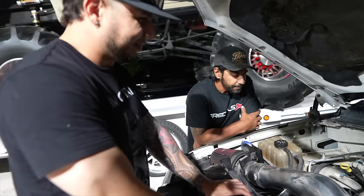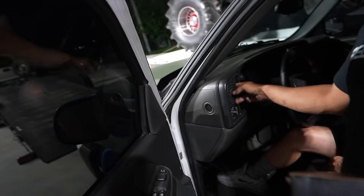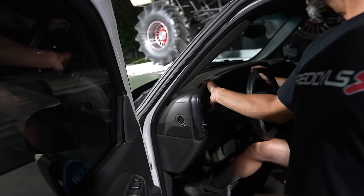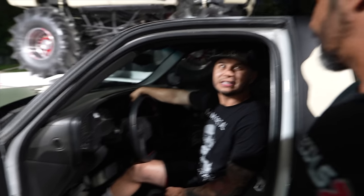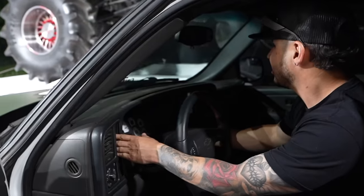So everything looks pretty good. Now it's time to test it. So the switch, what's the switch do? Right here. Up. Okay. Down is off. So the limiter, how much do you have it at? The limiter is at 6800. Regular limiter. And then the two step is at 55. Okay. Let's try out the two step first.